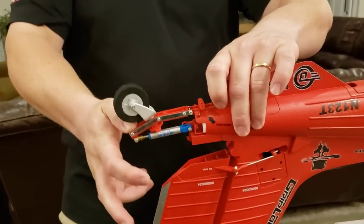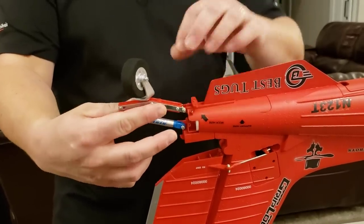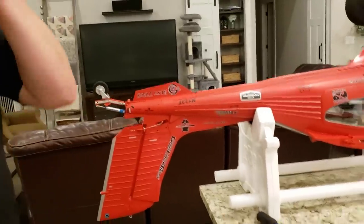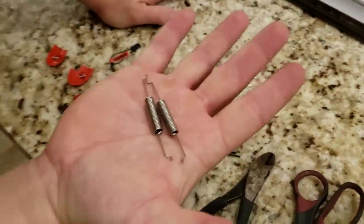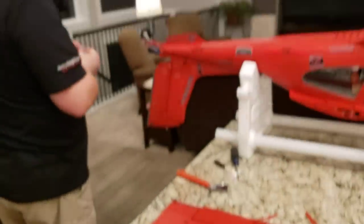So how do you connect the steerable? Right here. This actually has different control points, so let's look at the manual. It's these springs here, camera crew. Those springs and the screws were all in the same bag, if that matters.